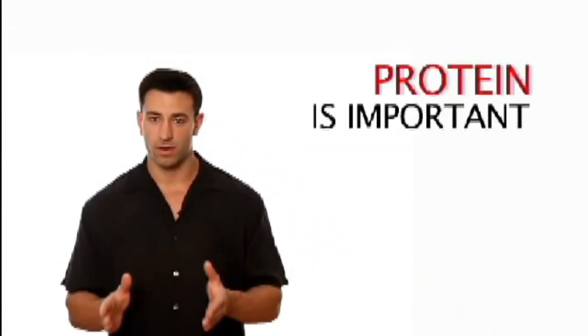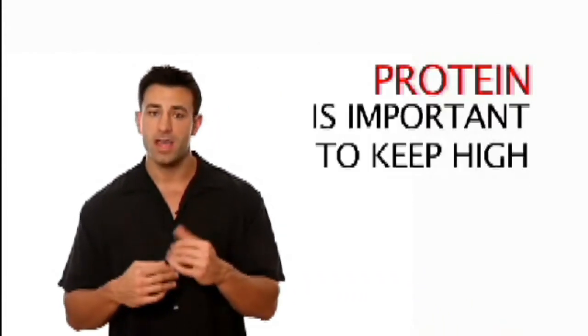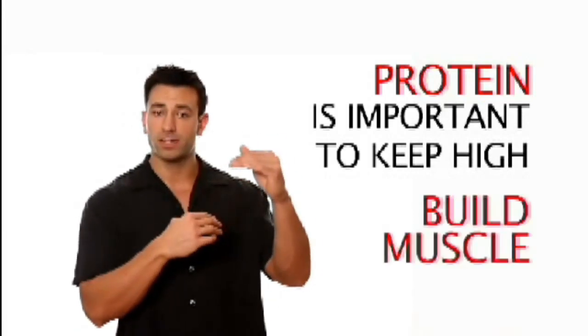Now, when we're trying to build muscle without fat, you've undoubtedly heard about protein. And yes, I understand protein is important, okay? Protein is the building block of muscle, and protein is important to keep high regardless of whether or not you're trying to build muscle or lose fat. But getting your ideal protein intake down, and fat intake down for that matter, is not challenging. You're going to be able to accomplish that fairly easily. What is a little bit of a different story, though, is your carbohydrate intake. Now, keeping that in mind, let's dive into 3 techniques of systematic nutritionism.